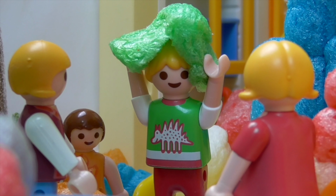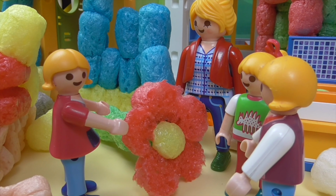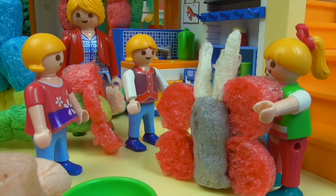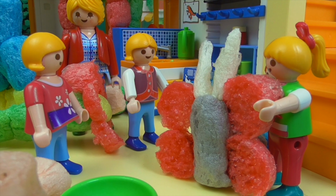Great idea! And I'm going to make myself a hat out of the green one. Do you like my flower? Wow, it's cool! And I've made a butterfly. We could hang it on the wall. You all have such wonderful ideas.